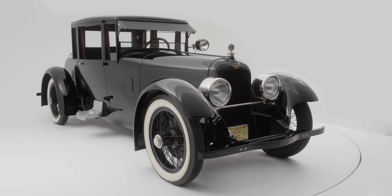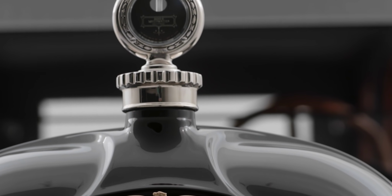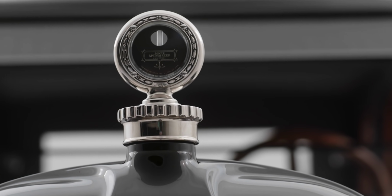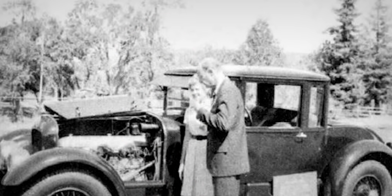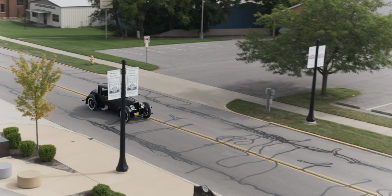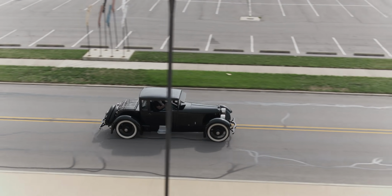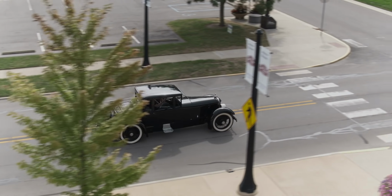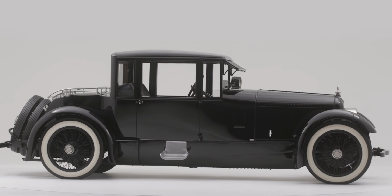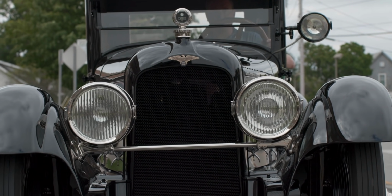This was not just a restoration to bring it up to current standards. This was a preservation project and a restoration project to bring it back to its delivery to Mr. Castle. If you take that vehicle, and if you married it up with the original 1921 photo, they are identical. It looks like it just walked out of that photo.